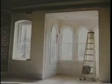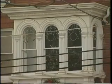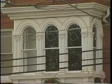Ted worked to restore the more than 60 windows, but he says the bay window alone was a major undertaking. It consisted of virtually thousands of individual pieces that had to be specially made right there at the site to duplicate what was originally there.